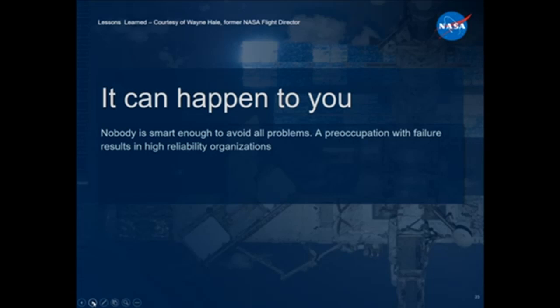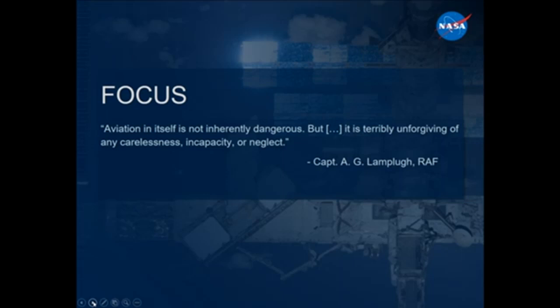Focus. Aviation in itself is not inherently dangerous, but terribly unforgiving of carelessness, incapacity, or neglect. I'm not poking at any of our teams. This NASA team, I'm going to tell you right now, is the best in the world at what they do. From the engineering teams, to the flight controllers, to the safety team, they are the best at what they do in the world. However, they're human. We're all human, and the humans in our system are the biggest strength as well as the biggest weakness. We have to work hard to overcome our natural tendencies. Next slide.